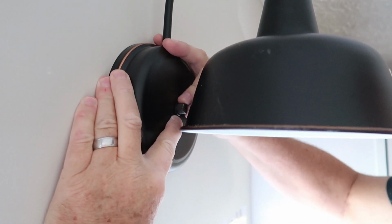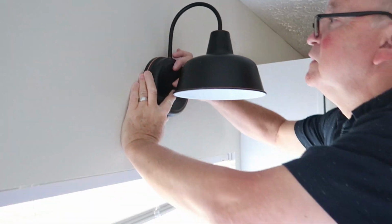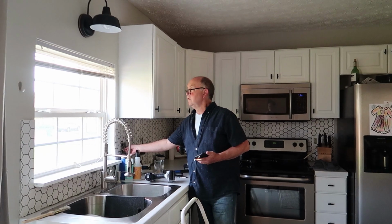My dad came over to save the day. He helped me install this light. That's my next goal, is to learn how to switch out lighting fixtures. Do you know how to do that? Comment down below, let me know. Is it something that I should already know?